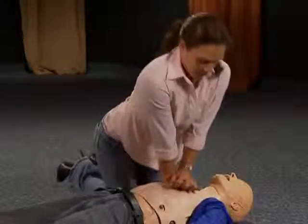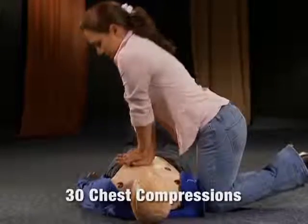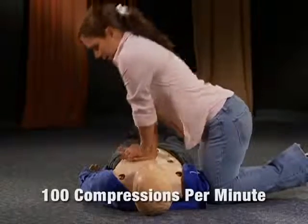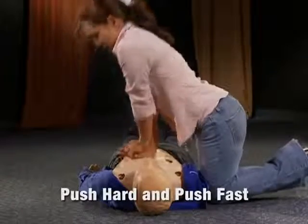Repeat at a pace of 1, 2, 3, 4, and so on for 30 chest compressions. Perform the compressions as fluidly as possible. Your rate should be at least 100 compressions per minute. The rate is a lot faster than most people think. Push hard and push fast.